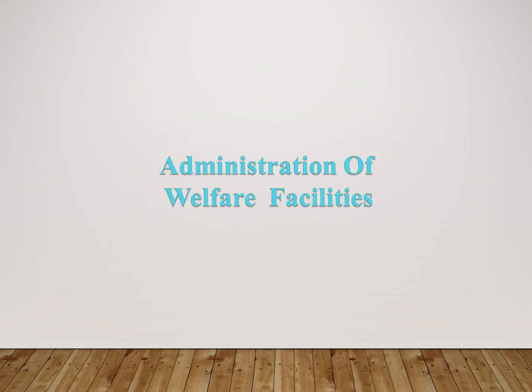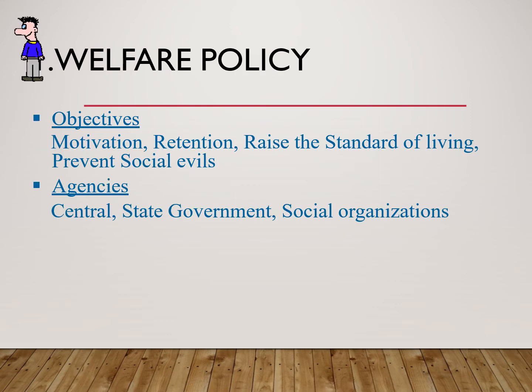Now, about administration of welfare facilities in an organization. The first part of administration of welfare facility is institution or making of welfare policy. This welfare policy has certain objectives. It includes motivation of workers, retention of workers, raising the standard of living of workers, and preventing social evils. Then the agencies who are eligible to formulate this policy include central and state governments and other social organizations.